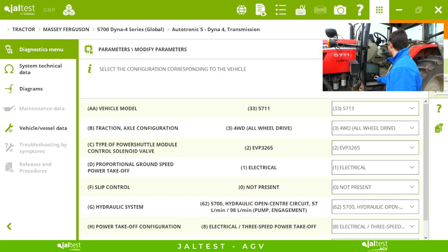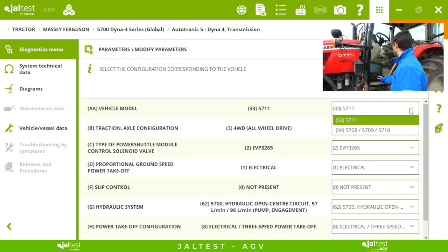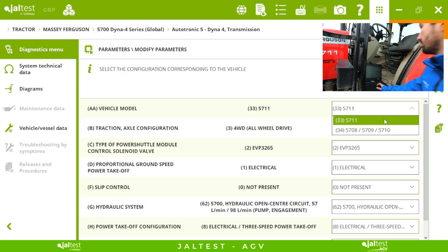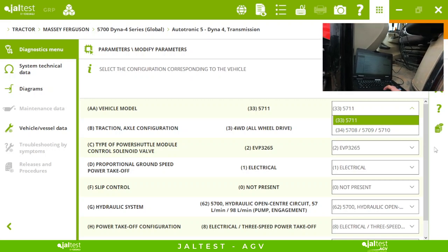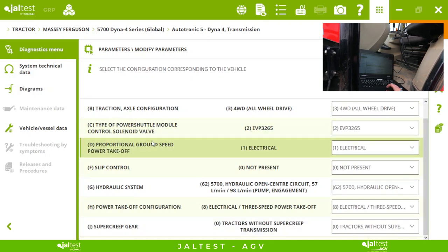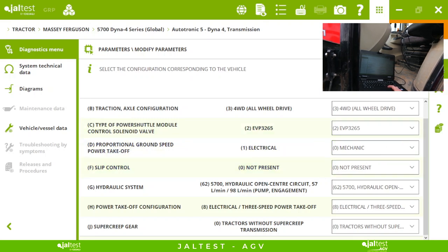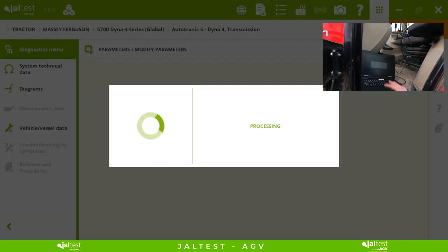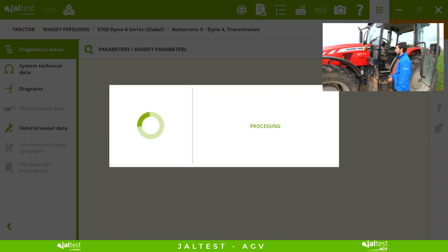Okay, here we can modify all of these parameters from the vehicle model, which is a new development, changing from this tractor to another model, and also we can change, for example, in this case, the proportional ground speed power takeoff, which is not in the correct parameter because in this case it is a mechanical one. So we select mechanic, and we continue the process to write everything in the ECU of the tractor, in this case the Autotronic 5 ECU.